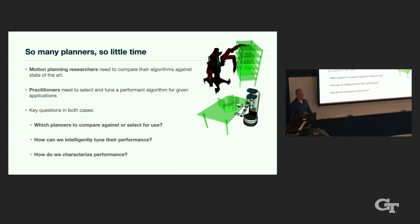And if you have ideas for a new, better way of doing planning, how do you show it's better? Like, what do you compare against? Right? And in practice, people may not care about what's generally the most sophisticated algorithm. They want whatever works best for their robot doing their tasks. And questions are like, what should I compare against, or which one should I use? How do I tune performance?